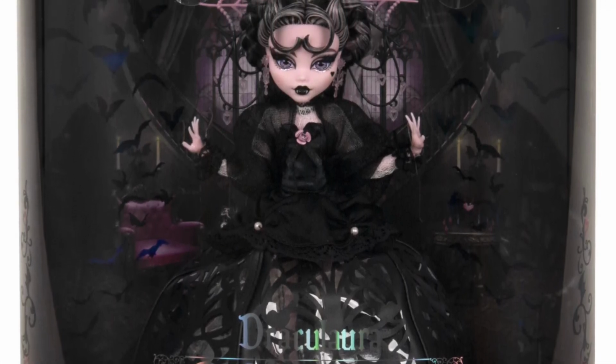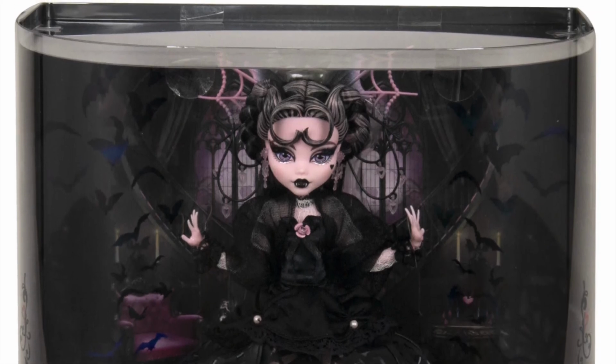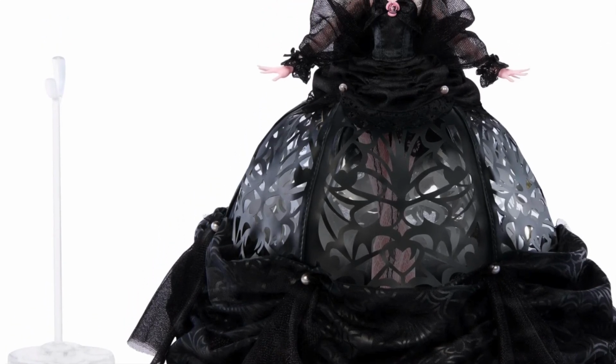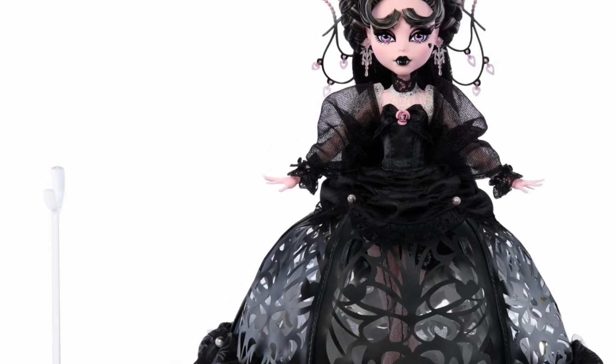Yeah, definitely. And she does come with a stand, so it's kind of nice. I know. What a luxury. But, oh, you know what, though? The stand she comes with is a crotch stand, if I recall correctly. So it doesn't clasp her at the waist, which we haven't seen the crotch stands in a while.